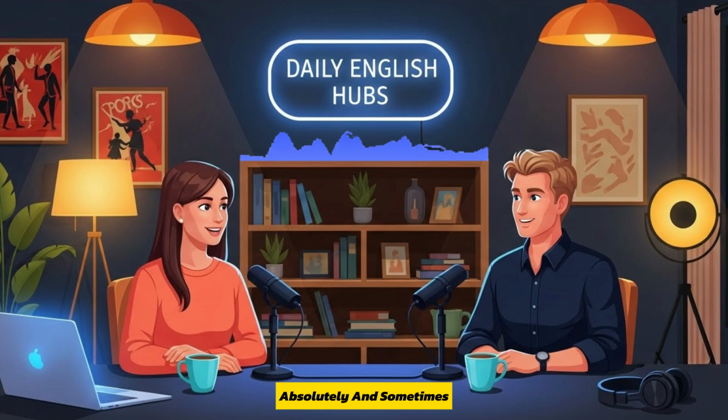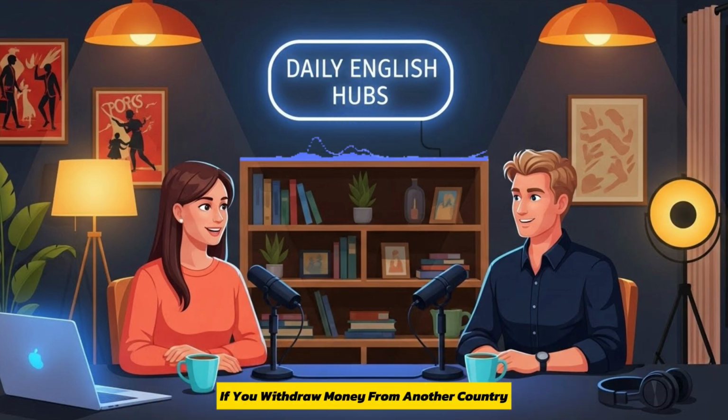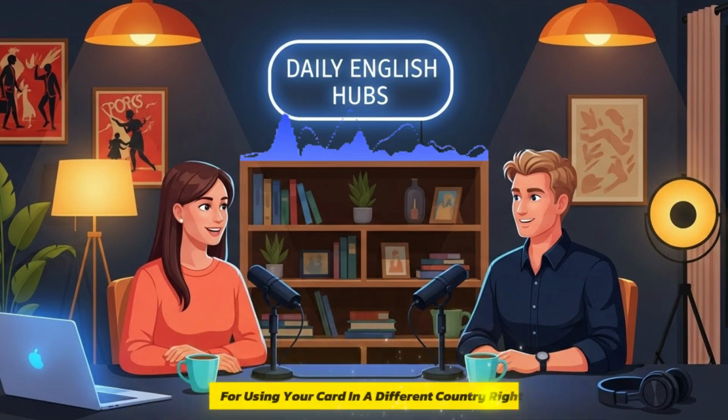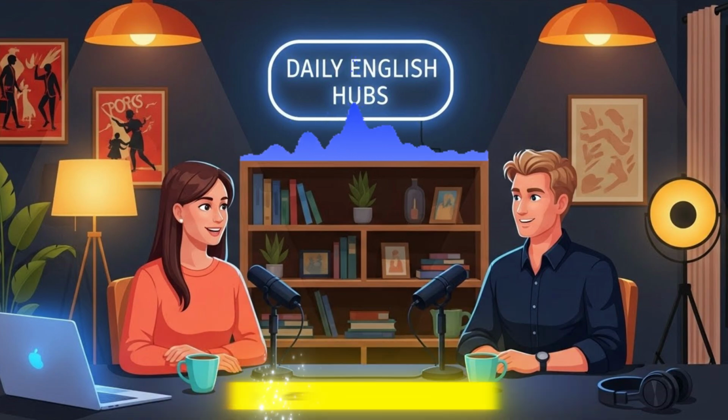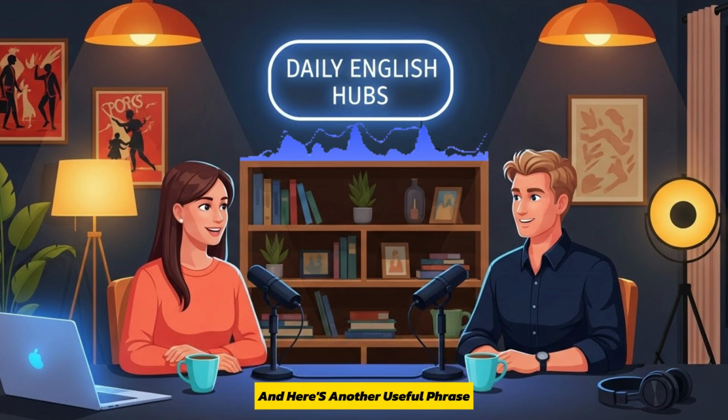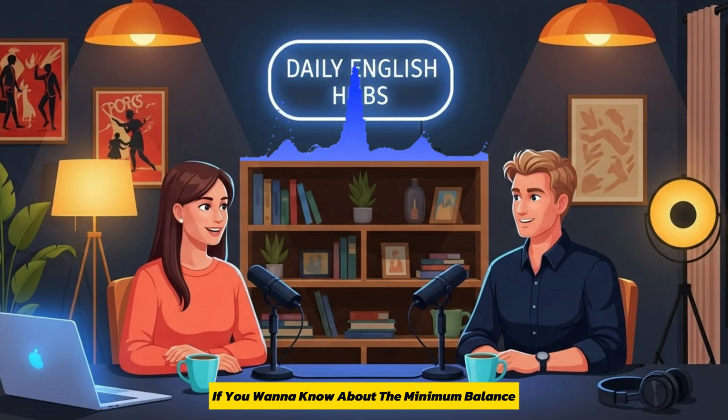Absolutely. And sometimes if you withdraw money from another country, there's an international fee. An international fee is a charge for using your card in a different country. Right. So if you're traveling, you can ask, what's the international withdrawal fee? What's the international withdrawal fee? That's a smart question. And here's another useful phrase. If you want to know about the minimum balance, you ask, is there a minimum balance requirement?